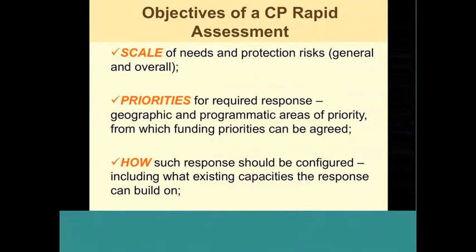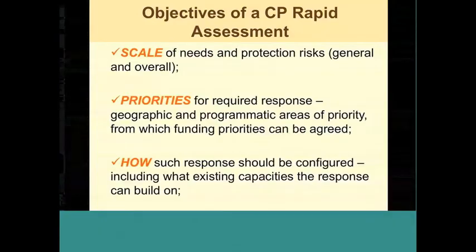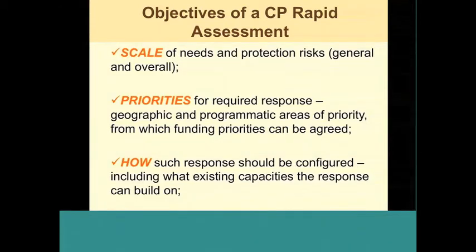So it gives us a sense of the scale. It does not tell us how many children are separated or how many cases of sexual and gender-based violence happen, but it gives us a sense of the general overall scale of the situation. Is separation an issue in this specific context or not? It also helps us, to a certain extent, find out where the priorities are, especially in the early stages of an emergency. You need to prioritize your funding, so you try to focus in areas where you determine as a priority through the rapid assessment. And to a certain extent, it helps us find out where the existing capacities are so that we can base our programming on that. Can we move to the next slide, please?